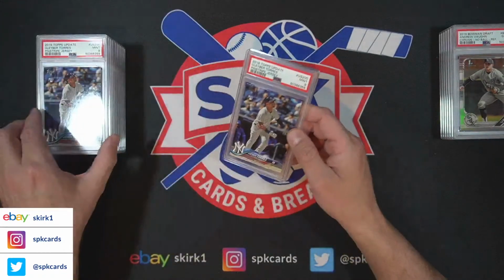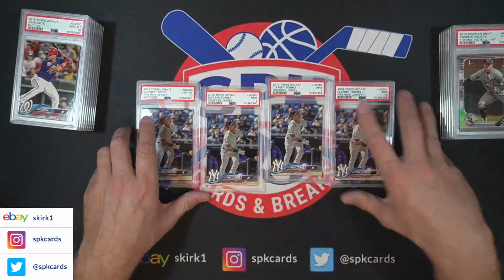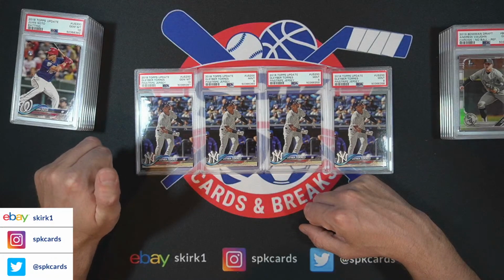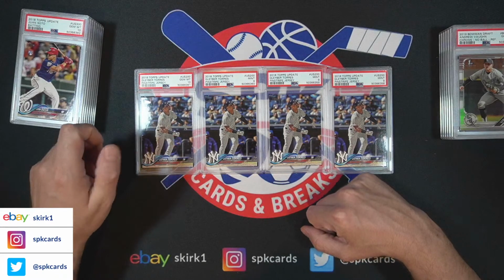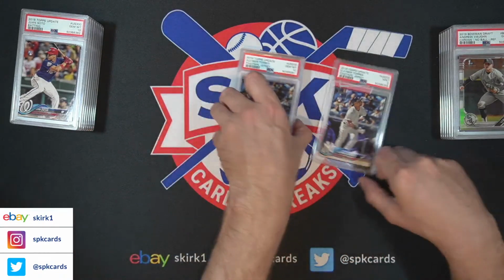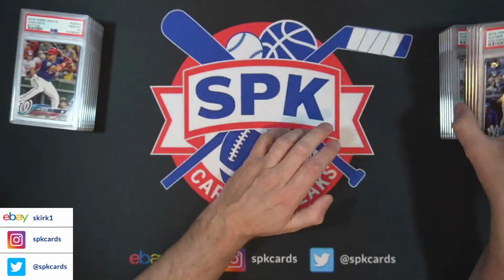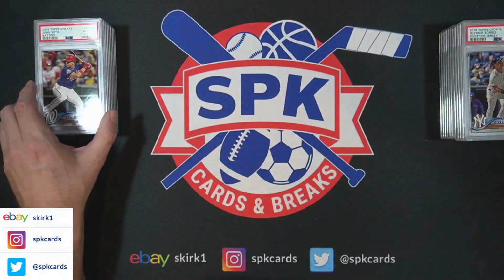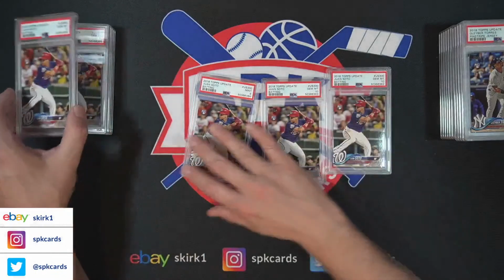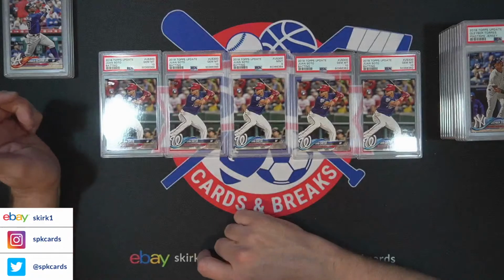Ooh, Gleyber. See what we got here. Oh, yep. So I submitted him out of that group too. So what do we got? 4 Gleyber Torres, 2018 Update rookies, 3 9s and 1 10. At a standard submission that I just got a few weeks back, I had a rainbow foil that came back at 10 of Gleyber from 2018 Update. Juan Soto, ooh, 10, 10, 9, 10, 10. Hey, how about that? So 5 Sotos, I had 4 10s.